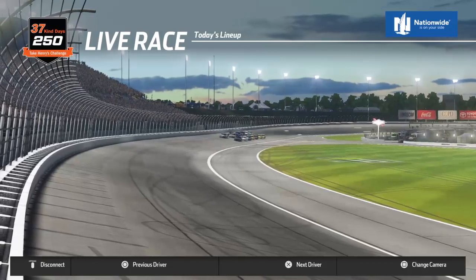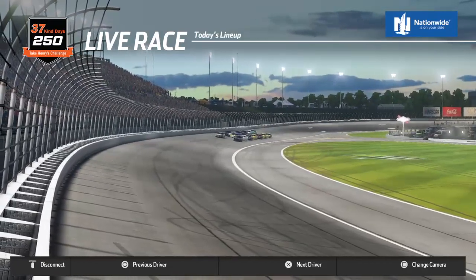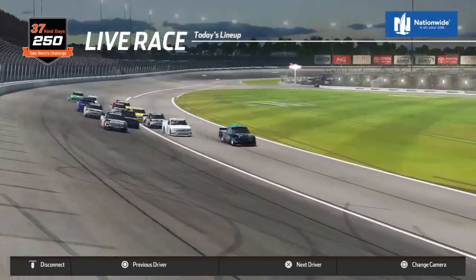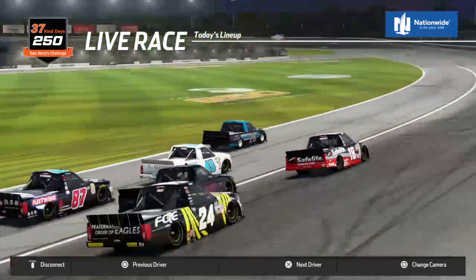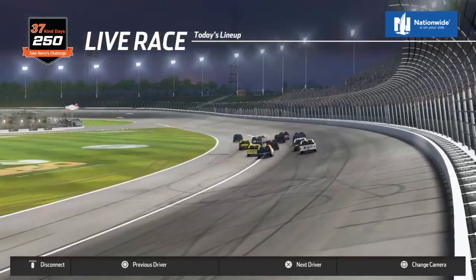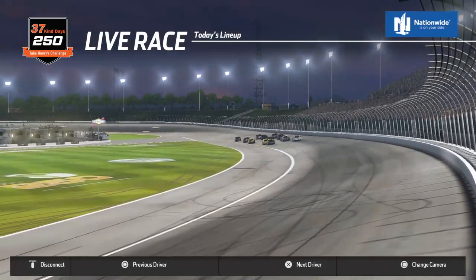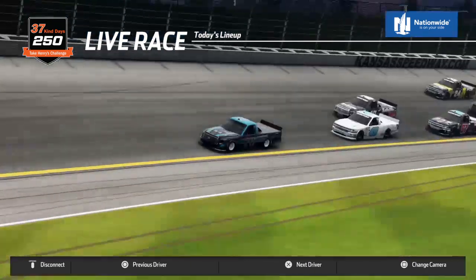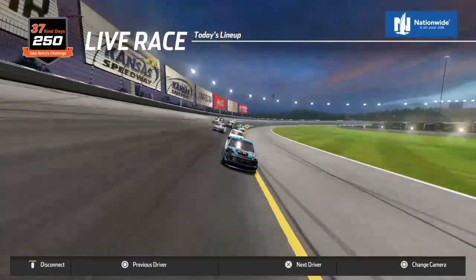Bags, A-Trout, PRS, your top three. Don't mind the 99 truck, just ramming everybody. They're not doing that. Good restart for the Bags car. Will he be able to? I believe we have 2 to go. Yep, 2 laps to go.